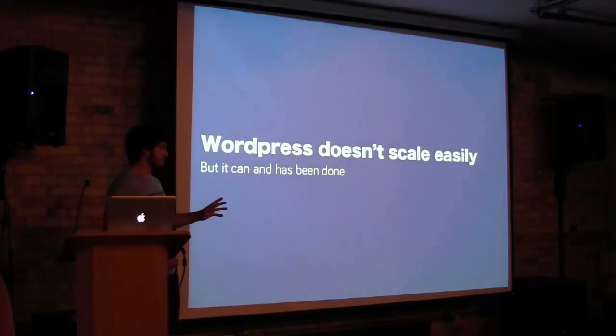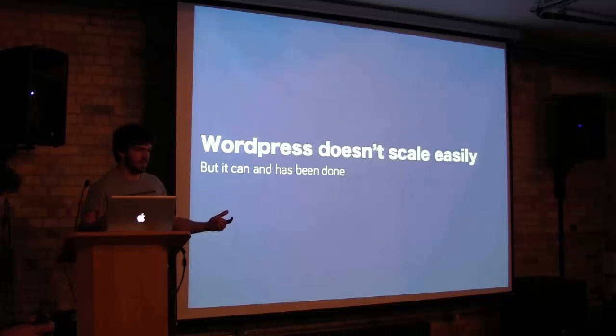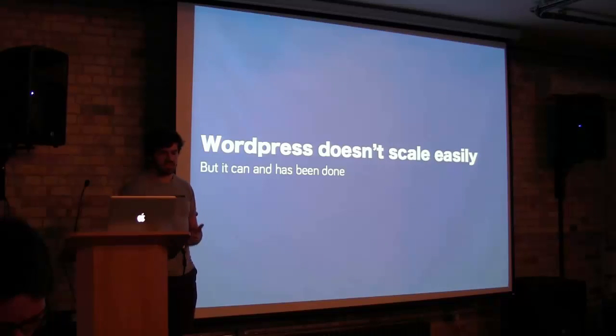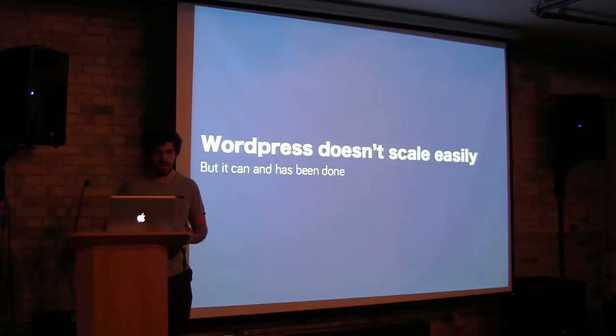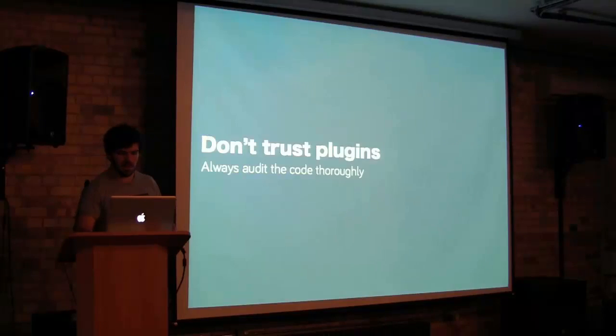First thing to note is read a lot about scaling WordPress, because out of the box WordPress doesn't really scale that intuitively. I mean, it can be done. Obviously, WordPress.com do a phenomenal amount of visits a month. VIP.wordpress.com, they host TechCrunch, CNN as well. So read up about it. Just don't take anything for granted when you're working with it.